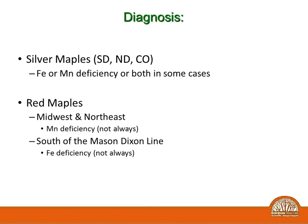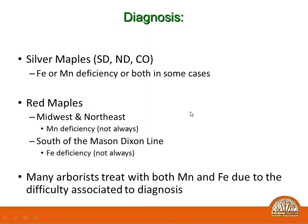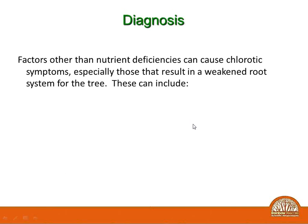So, for example, silver maples, you'll see both deficiencies on them. Usually out in the Midwest, you'll see red maples suffering from manganese deficiency, and then iron deficiency you'll see pretty much all around the country, depending on whether the soils are potentially alkaline due to limestone content in the soil. And as I mentioned, arborists will treat with both if they're not really sure.